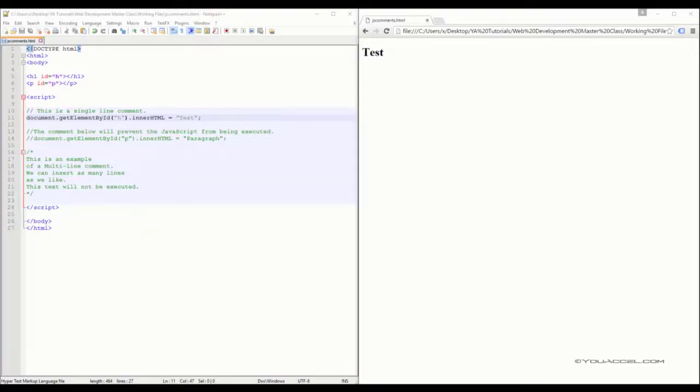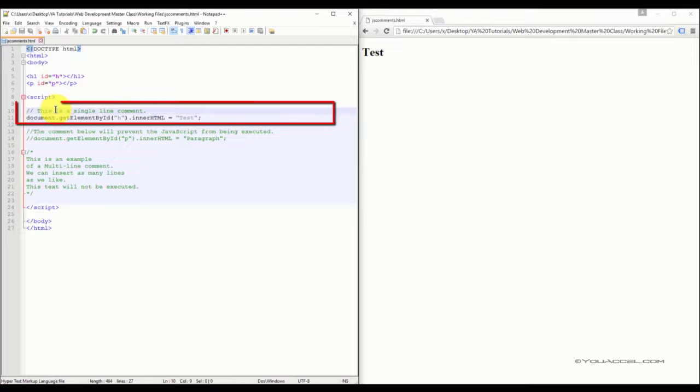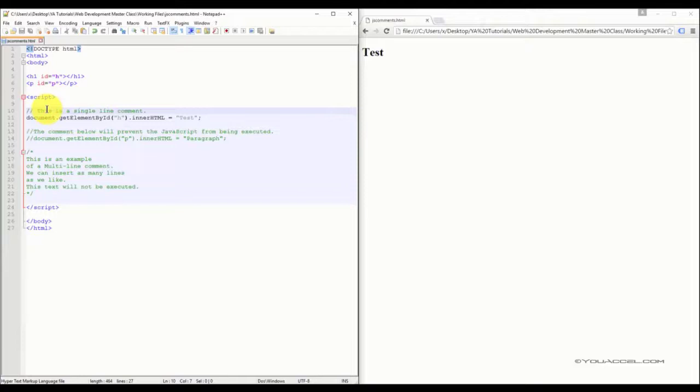In this HTML file, we have a sample of both. The first is a single-line comment represented by the double slash. It's placed above an executable JavaScript function. This means the JavaScript function will still be executed. We can see the result in our web browser. The word test is outputted using the inner HTML function.